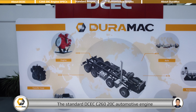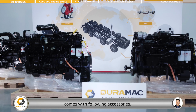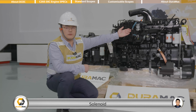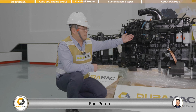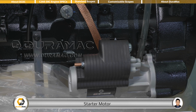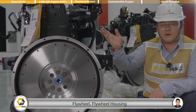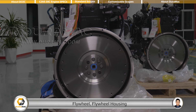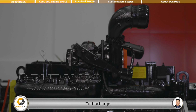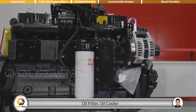The standard DCEC C260-20 automotive engine comes with the following accessories: air compressor, solenoid, fuel pump, starter motor, fuel filter, flywheel housing, wheel system, turbocharger, oil filter, oil cooler, charging alternator.